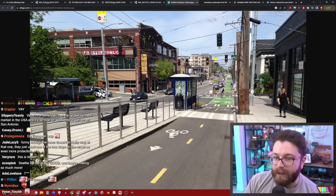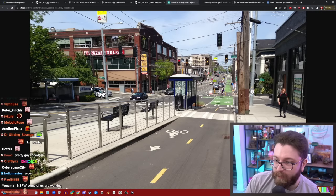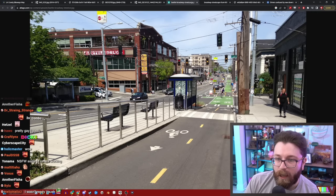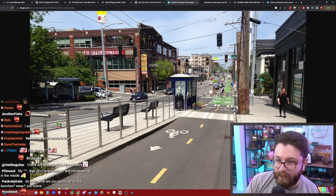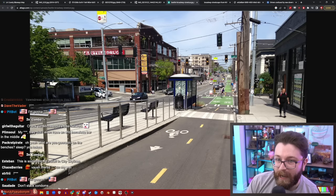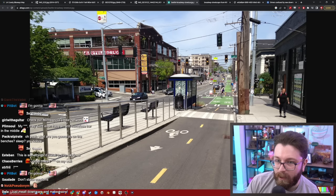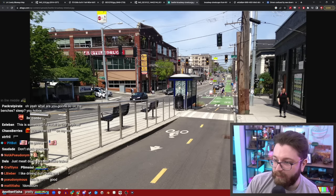Most of Seattle is not this good, but I will give credit where credit's due. The areas where real effort has been put in, it shows. It really does show. And you can see over here that bicyclists have very heavily painted green to distinguish their space. They have their own light up here. And the car parking, where it's present, is on the other side of the bicycle lane.